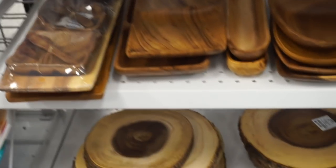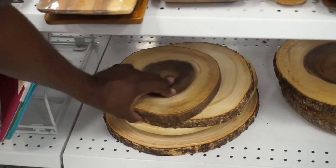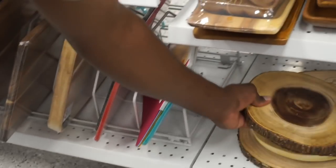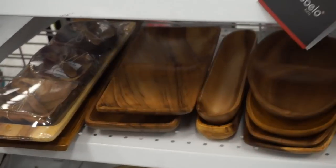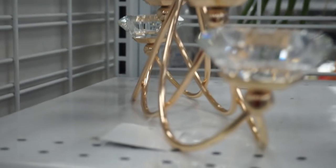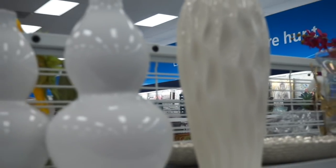Those wood slabs would be cute for cheese trays or serving. They're so pretty. You can do some setups with them. I think those are cute. Though I don't really have the counter space, but I would want one. Alright, more. Ooh. This is a pretty candle holder. Let me zoom out. I'm just tripping.